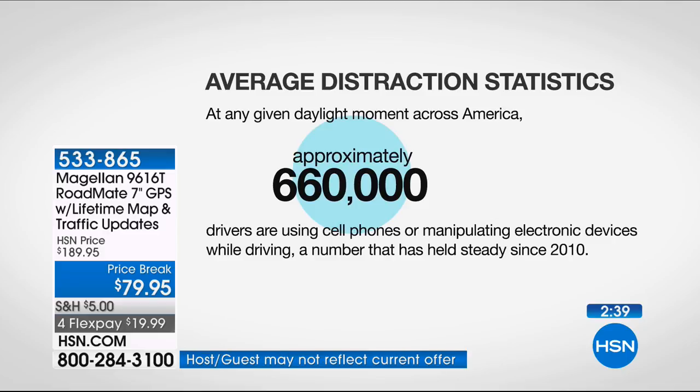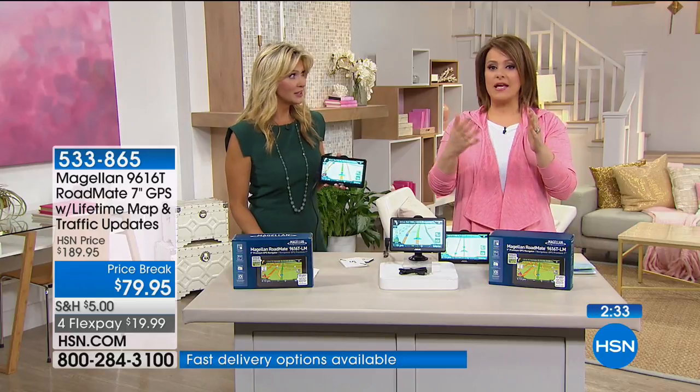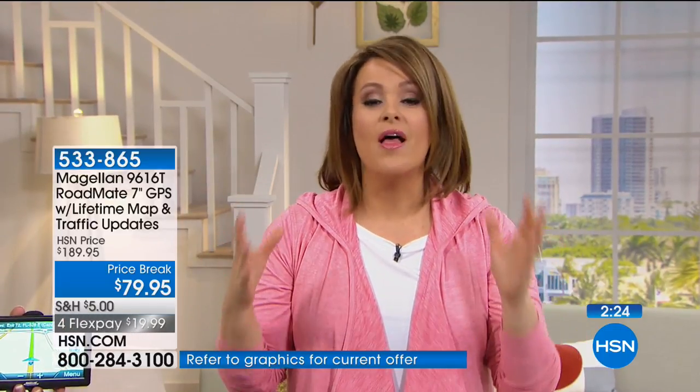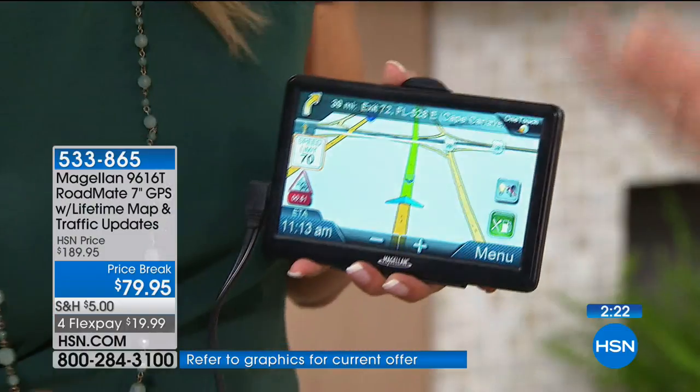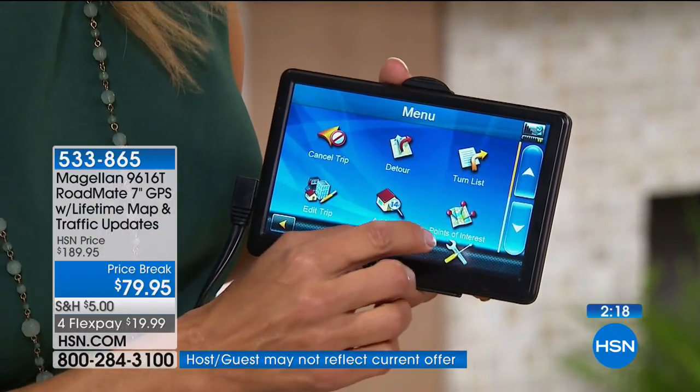I have seen people who don't even look up. I'm driving, and I'm like, look at the road! I can't even believe the amount of time, and the car is still moving. We don't want you to do that. This is why the big, large screen is phenomenal. Yes, there are a lot of GPS apps you can use on your phone, but we don't want you looking at your phone.